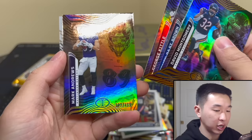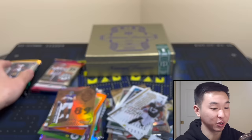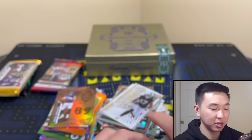Mark Andrews to 499. And Davante Adams. All right. Okay. There go the base. All these cards spinning around. I'm just going to move these to the side because, sorry base, but we don't got the time for you today. All these spinning base cards. There we go. Yeah, let's put these to the side.